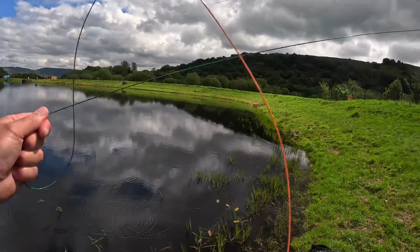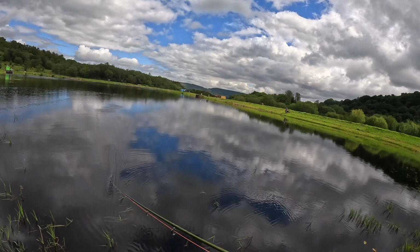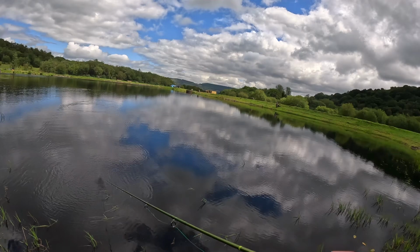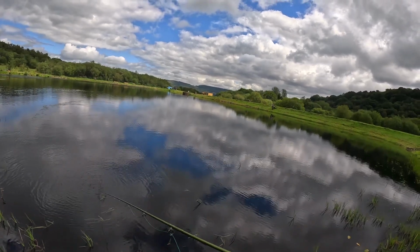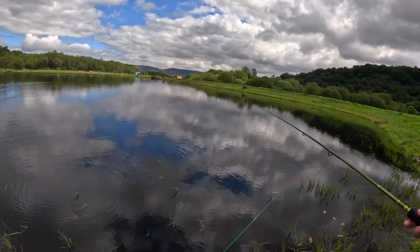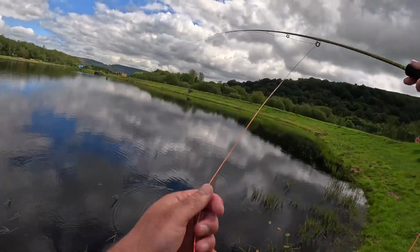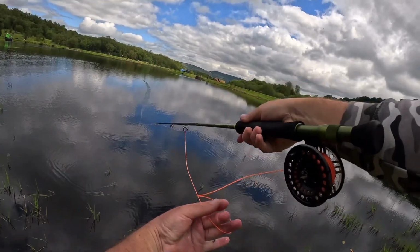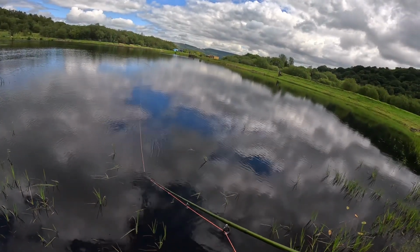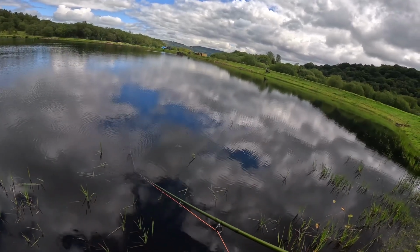So, lots of insect activity on the water, so it won't take these fish long to fill up. Lots of insects, dragonflies. They seem to take those quite quick. But see, we're solely trying for big fish today, and we've had two. So great success so far. Fingers crossed we get a couple more now.